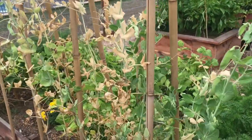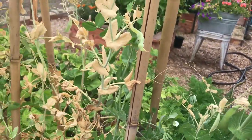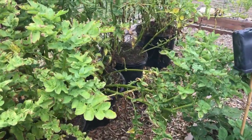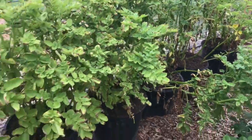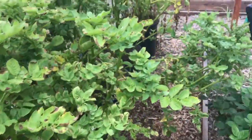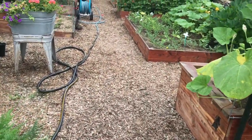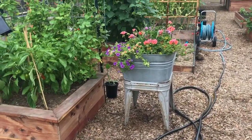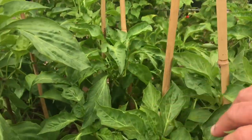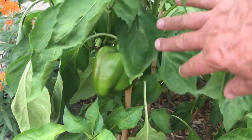My snap peas are done. I'll be pulling these. I've let a few stay on, but I'm going to plant more in the fall for over the winter. Be doing my first potato reveal soon. You see there, they look a little dry. I have been watering them, but I know we're going to be getting a lot of rain, so that should take care of that. So the King of the North are still producing. I'm not seeing a lot of new flowers, just a few, I guess, but we've really been enjoying these.